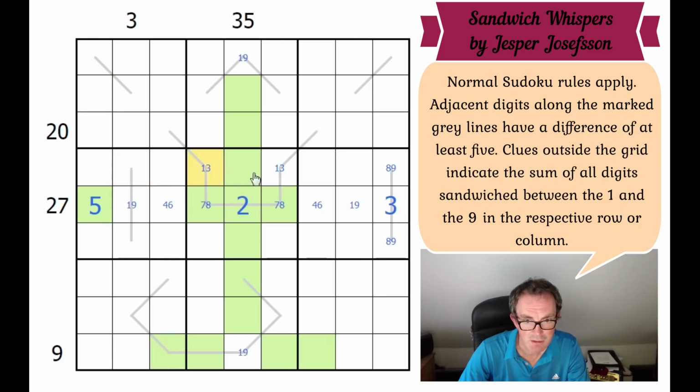So the 3 in this column, look, it can't go here. It's going to have to go there, which means the 1 or the 9 must go here.